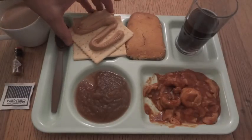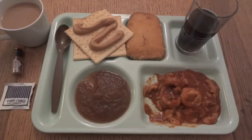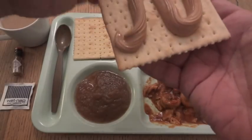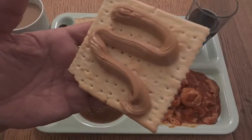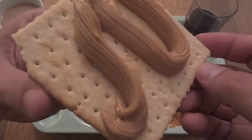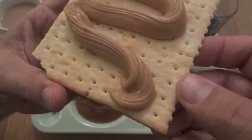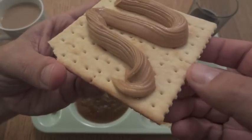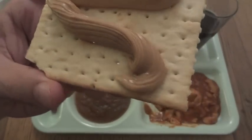And why don't we try the cracker here? This little piece just broke off. I'll try that. Cracker seems just fine. It's very plain, very bland. It's not very salty. Even though it's not a saltine, I assume that there is some salt in the mixture. But that's very, as I said, very plain. Which is obviously why you get a spread to put on it. I'm sure it's going to be a lot better with the peanut butter, and it's also probably going to be good crumpled up into the tortellini. Let's try it with the peanut butter.